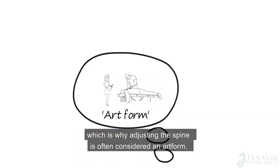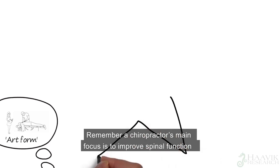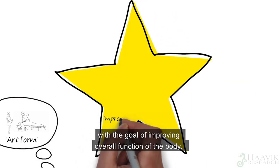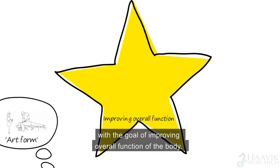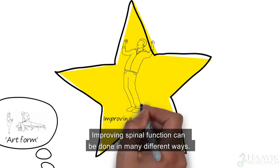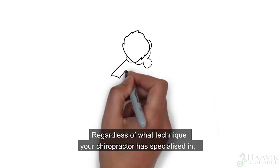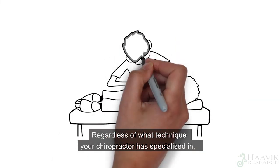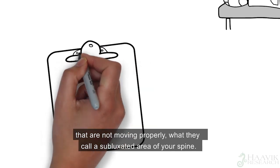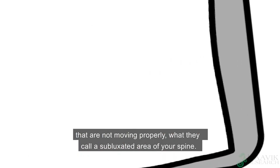considered an art form. Remember, a chiropractor's main focus is to improve spinal function, with the goal of improving overall function of the body. Improving spinal function can be done in many different ways. Regardless of what technique your chiropractor has specialized in, most will still check and adjust your spine where they find areas that are not moving properly, what they call a subluxated area of your spine.